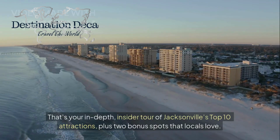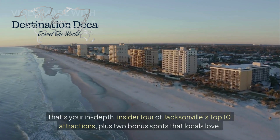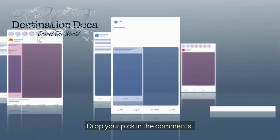That's your in-depth, insider tour of Jacksonville's top 10 attractions, plus 2 bonus spots that locals love. Which one will you tackle first? Drop your pick in the comments.